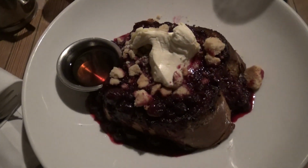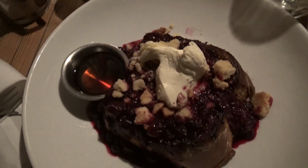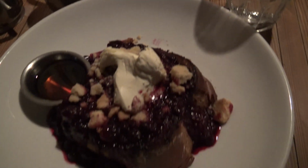We're not here for a food review, but we just totally wanted to show you what we got. I got the berry French toast, and he got a traditional Irish breakfast. But totally not a food review. I figured George Washington ate here, we have to at least eat here. And on that note, bye guys.